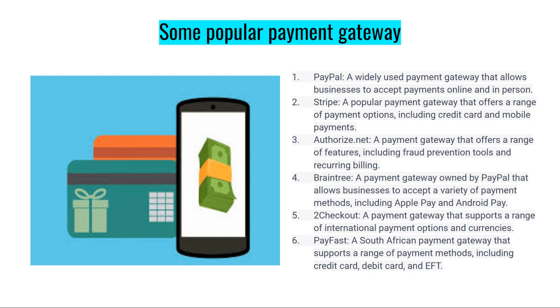Some popular payment gateways. 1. PayPal, a widely used payment gateway that allows businesses to accept payments online and in person. 2. Stripe, a popular payment gateway that offers a range of payment options, including credit card and mobile payments. 3. Authorize.net, a payment gateway that offers a range of features, including fraud prevention tools and recurring billing.